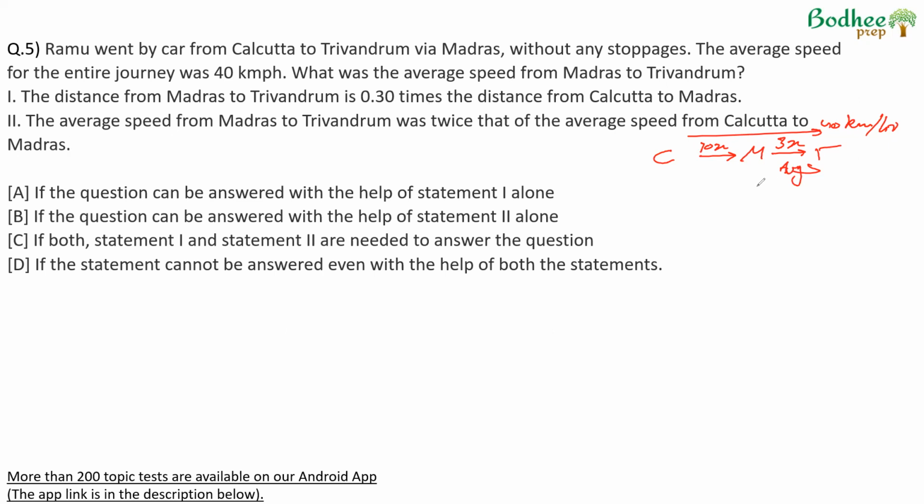The second statement says the average speed from Madras to Trivandrum was twice the average speed from Calcutta to Madras. So if the average speed here was y, here it is 2y. Again, if we use only this y and 2y, depending on the distance, the time can change. And therefore, to get 40, you could have multiple answers.